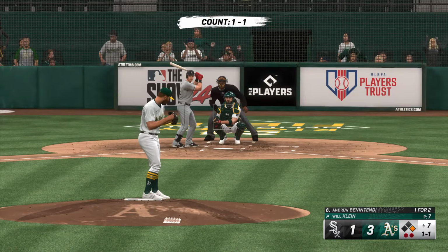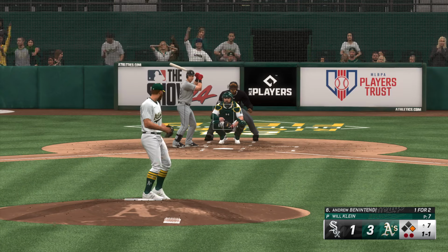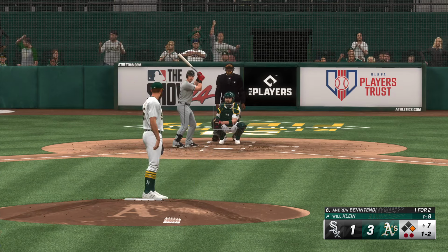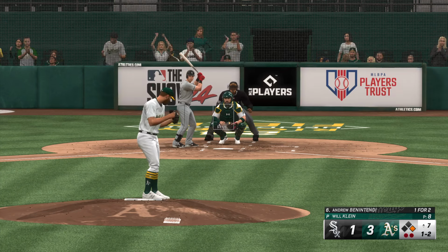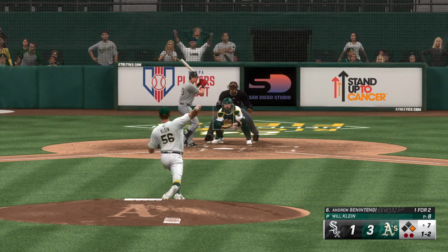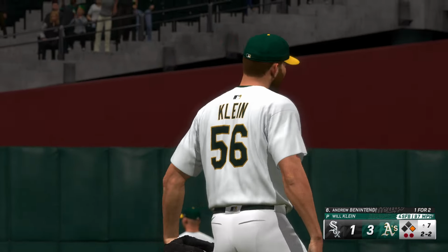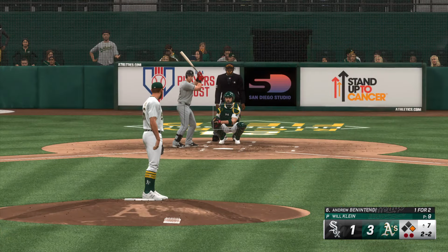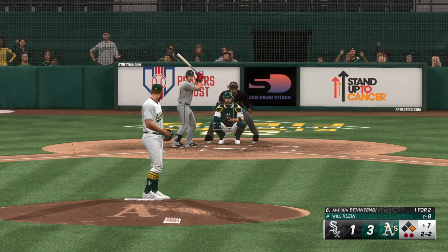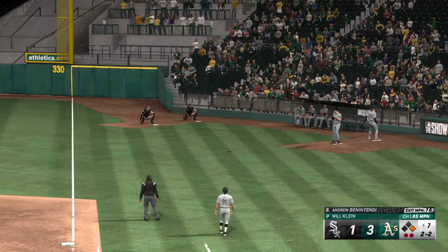Andrew Benintendi steps up. The tying run at the plate. And a foul ball. The 1-2. 2-2. No, he's really working him away this at bat. Sometimes take a little bit off velocity. Try to get a rollover, something on the ground. Stay away from that big hole on the right side of the infield. Spoils that one, and it remains 2-2.